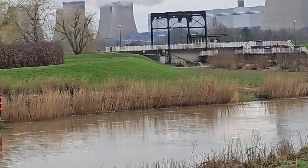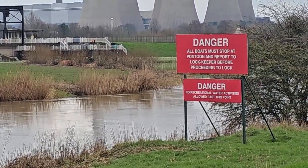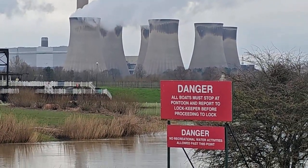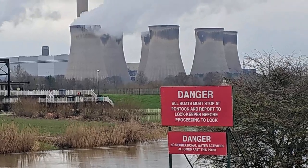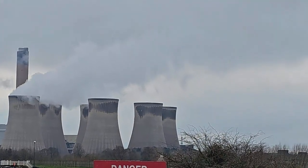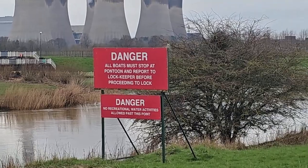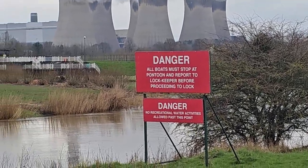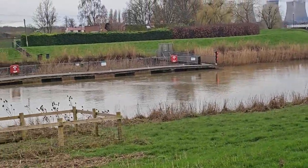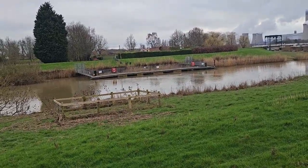I guess that's what the red lights are for. All boats must stop at the pontoon and report to the lock keeper before proceeding to the lock. No recreational water activities allowed beyond this point. And there is said pontoon.